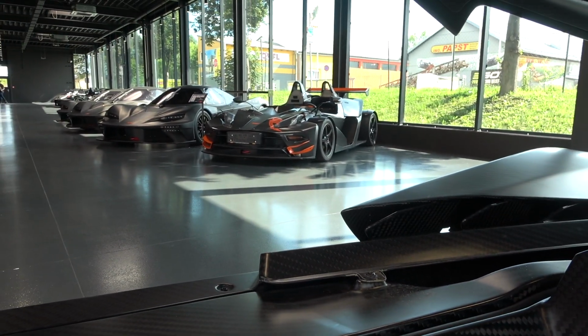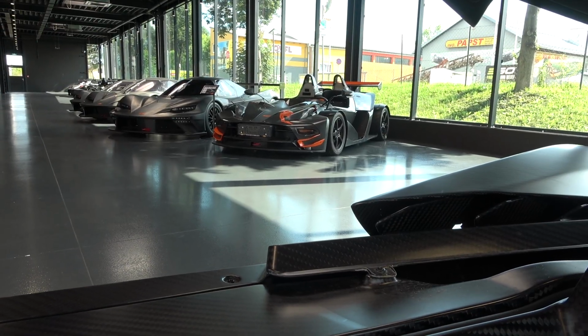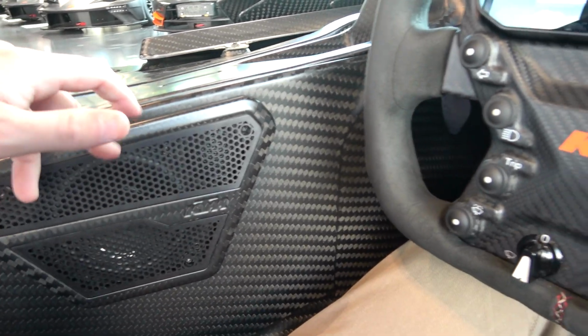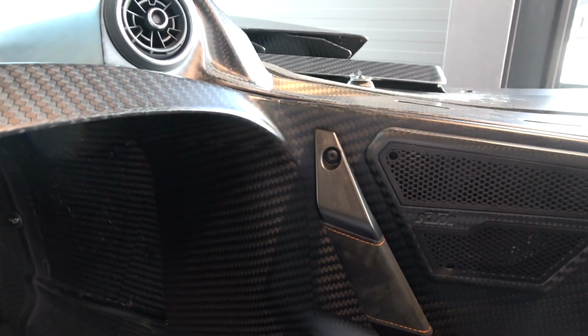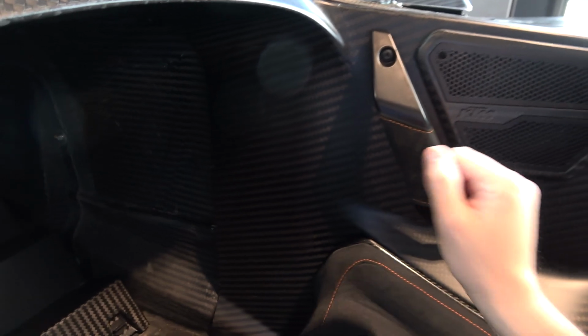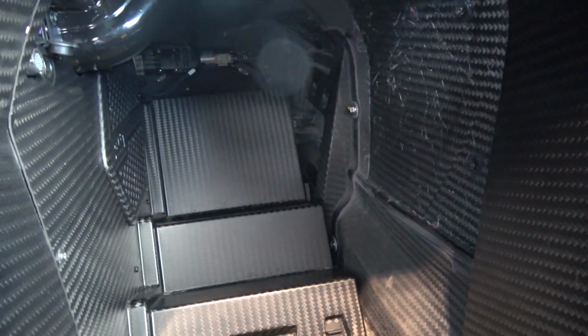Super easy, and a great view of the other KTM cars lined up here in the showroom. Driver's side, we've got a speaker grill here, speakers on the other side as well. In fact, the passenger actually has a grab handle, as you can see. Probably need to hold on. There's quite a decent amount of space down in the footwell also, so if you need to fit some extra things in, plenty of room for all of that.